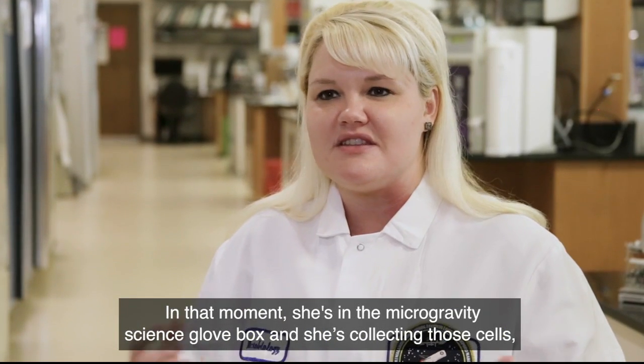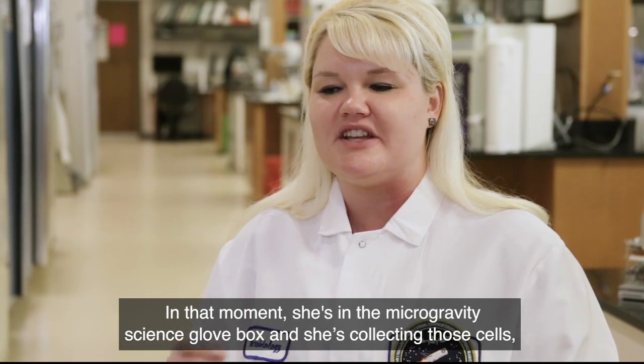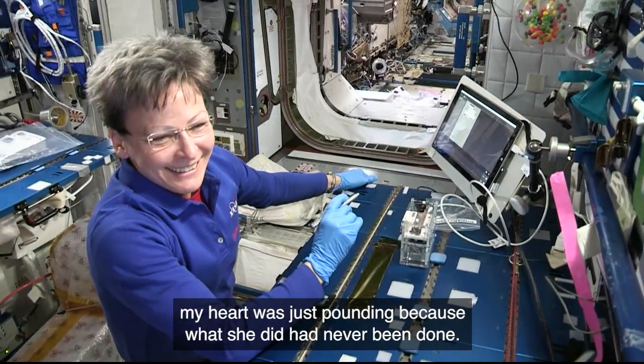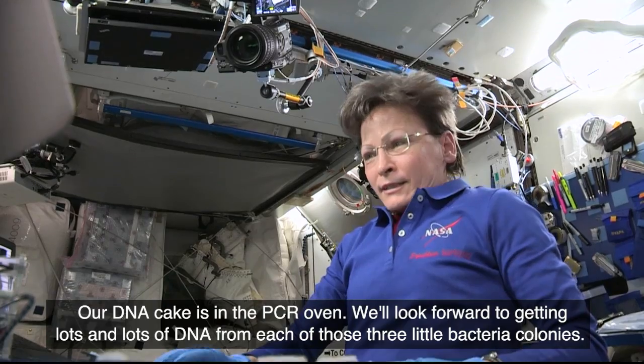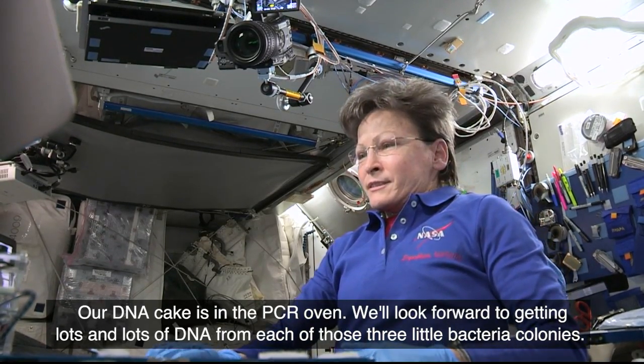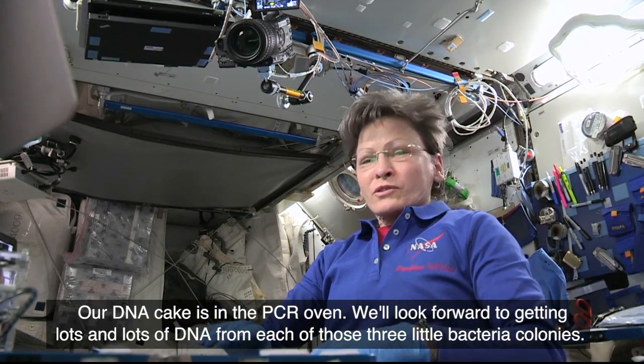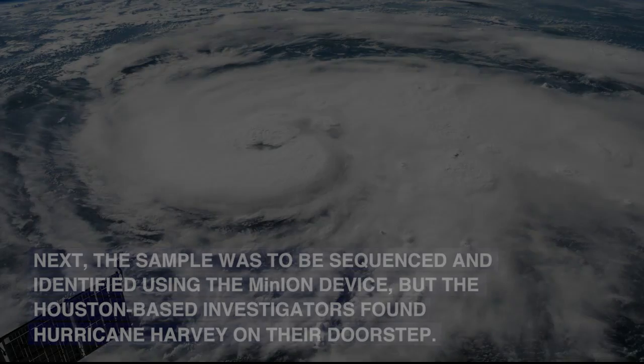In that moment, she's in the microgravity science glove box as she's collecting those cells. My heart was just pounding because what she did had never been done. Our DNA cake is in the PCR oven. We'll look forward to getting lots and lots of DNA from each of those 3 little bacteria colonies.